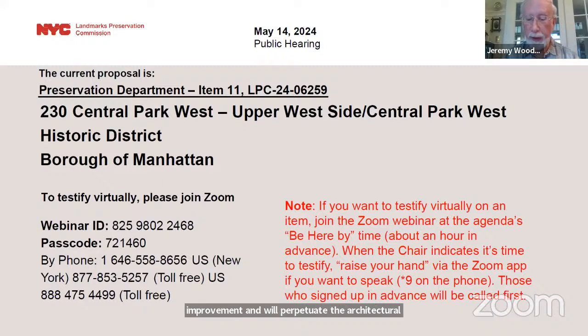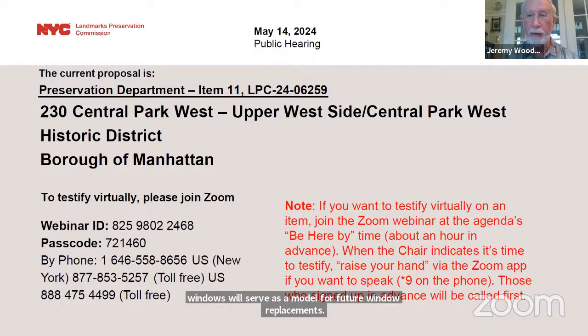Preferably, a master plan would be adopted, but such a plan is just an administrative convenience. In its absence, individual applications still need to be reviewed in terms of architectural appropriateness. The proposed windows are not appropriate. We urge the commission to require windows matching the configuration and operation of the originals. These windows will serve as the model for future window replacements, eventually restoring the building's architectural integrity.